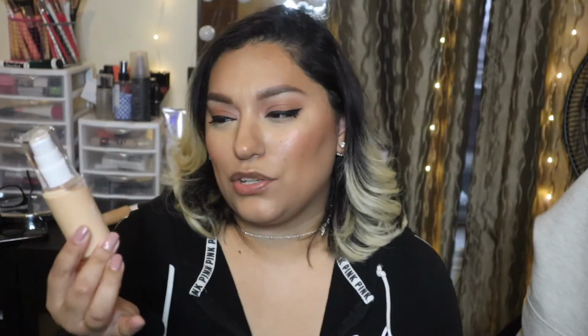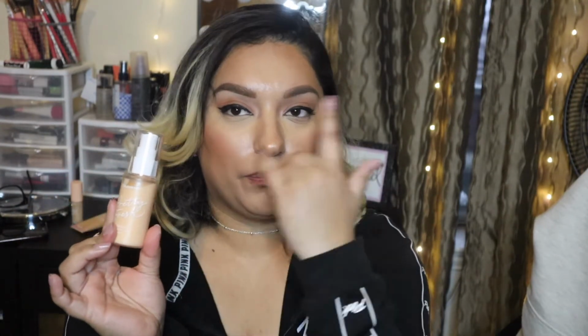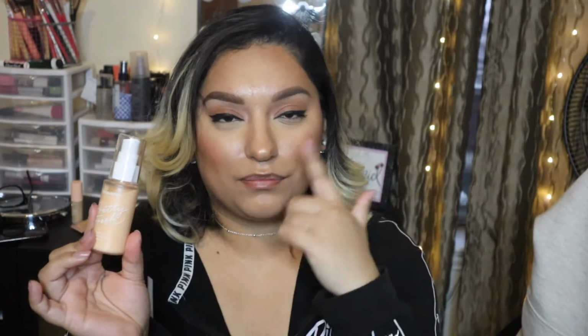But overall, I like this. I do have another hydrating primer, but I really enjoyed this one even more than that other one. I feel like this definitely hydrated my face, especially now that we're in the colder months. My face tends to get a little bit drier, but overall, no complaints. I really enjoy this, and I will continue to use this, but in combination with a blurring effect primer.